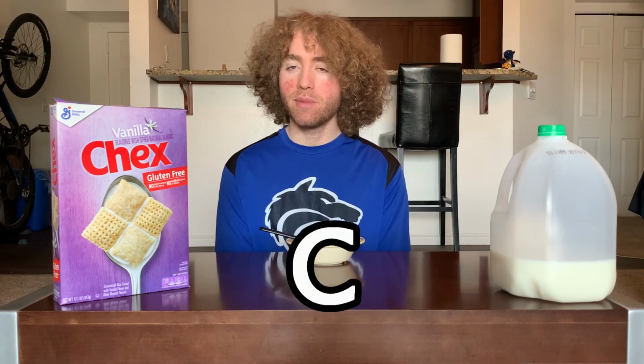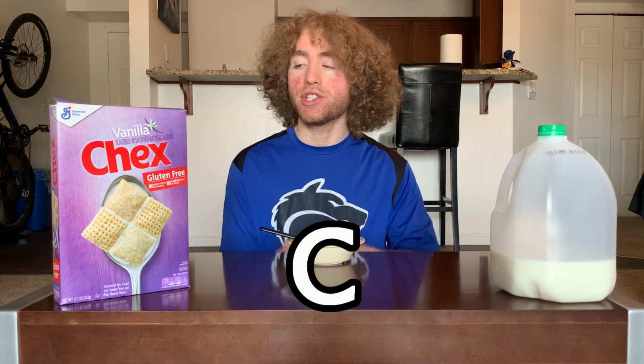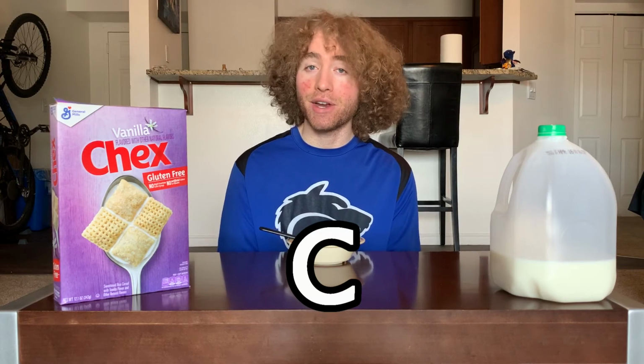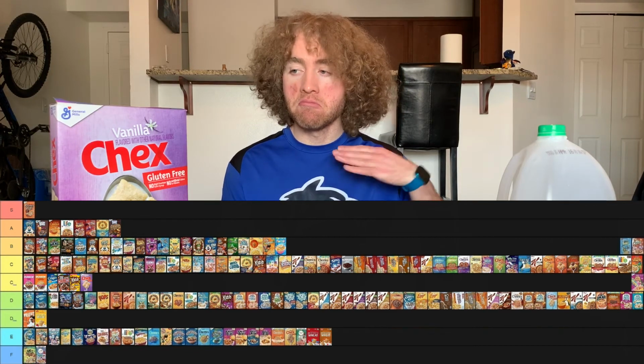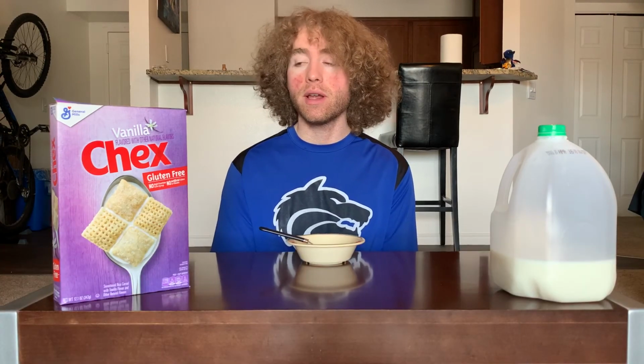So what I'm going to do is give Vanilla Chex a C. You probably saw that coming, but I think, again, it is a pretty solid addition to the Chex flavors, but it doesn't necessarily put itself higher than those other flavors we've done. But again, solid piece, solid flavor, so solid cereal. I do give it bonus points for being one of the better vanilla flavors we've tried, but I don't think it's quite B better.